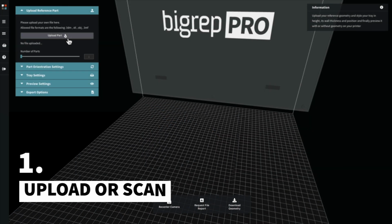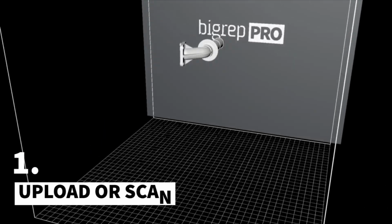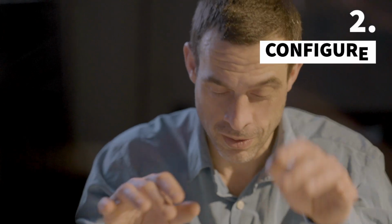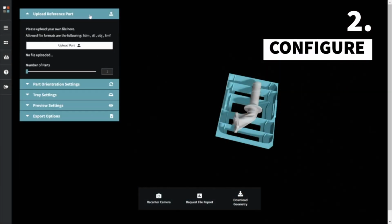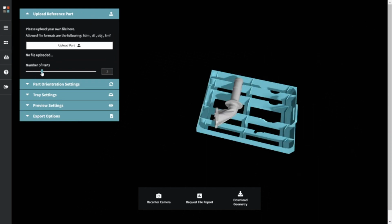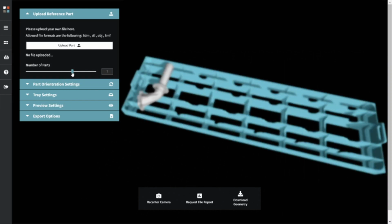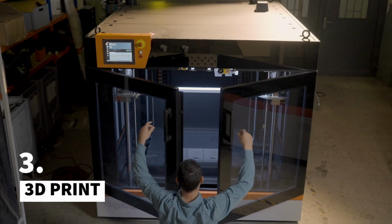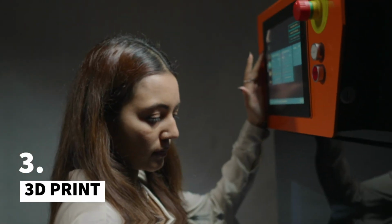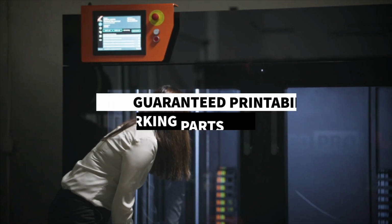First, upload your 3D file or scan your original part. Then configure your settings. The intuitive cloud-based interface will visualize your design changes instantly. Then simply print. Whether you print in-house or use a 3D print service, BigRep Flow gives you guaranteed printability and working parts.